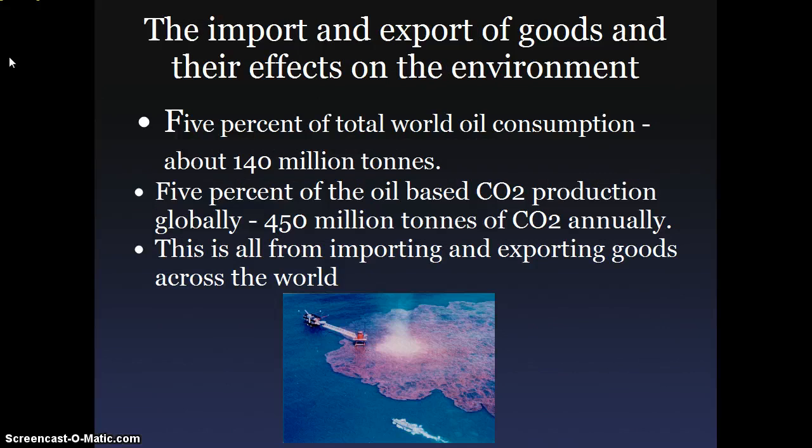The import and export of goods, and their effects on the environment. 5% of total world oil consumption, about 140 million tons. 5% of oil-based carbon dioxide production globally is 450 million tons of carbon dioxide annually. This is all from importing and exporting goods across the world.